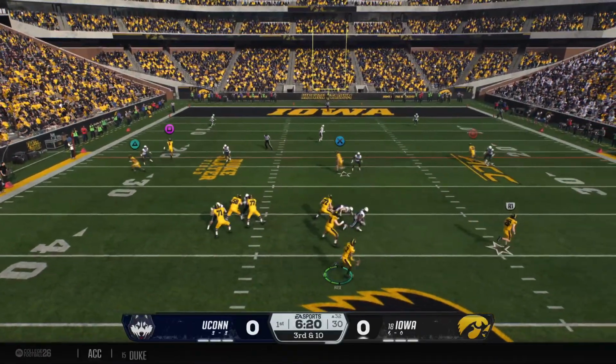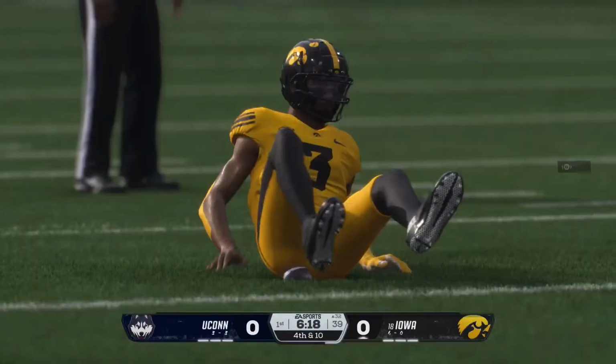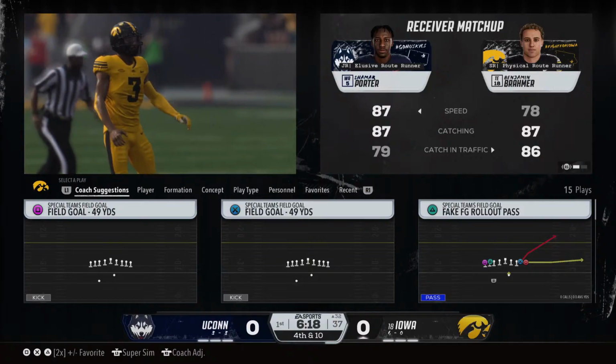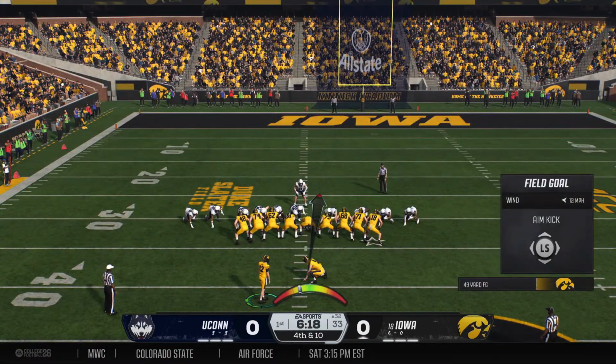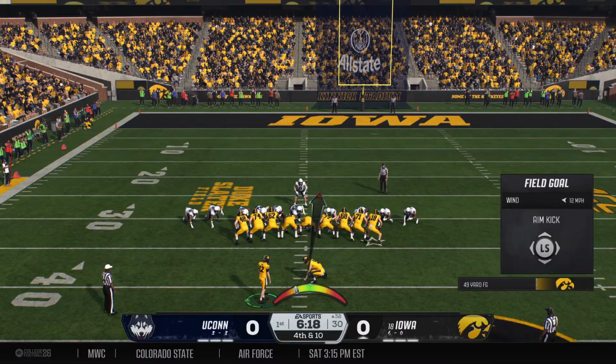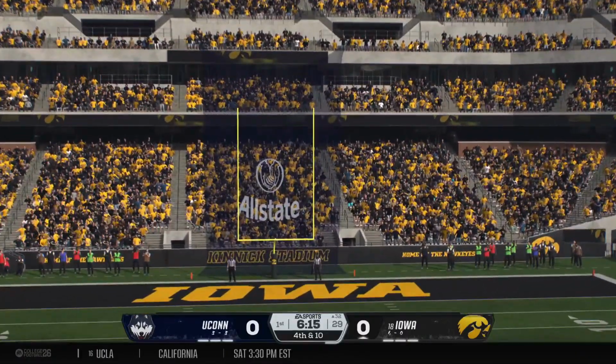From the gun, wants to pass. Scrambling away. Another incompletion on 3rd down. Nice job by the defense. They're mixing up their look there. 3rd and long in field goal range. They go zone coverage. So everybody on the back end has the eye on the quarterback, and they're able to break on the ball, force the incompletion.